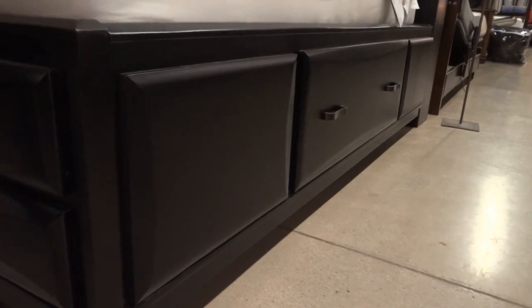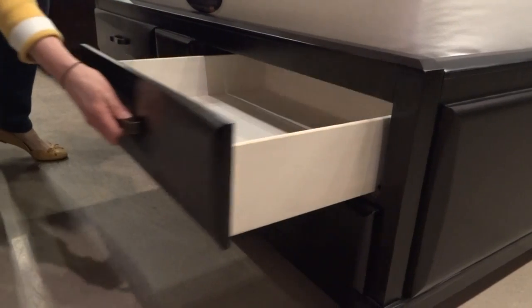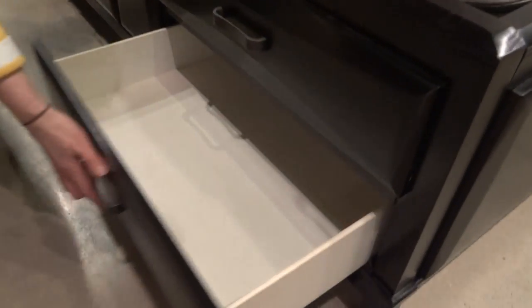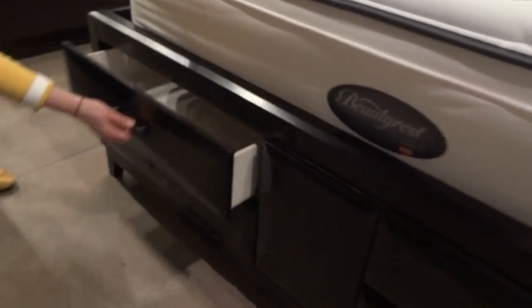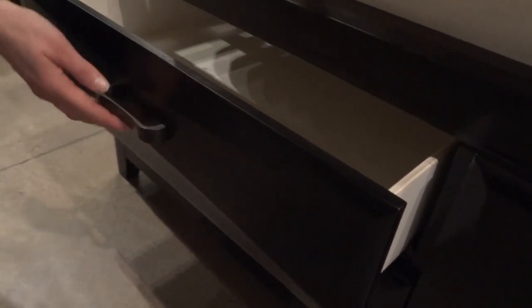Because you're going to come around to the end and you will find four more drawers. A lot of people with small spaces like to do this big storage bed instead of the dresser. And here we have the metal center glide underneath. If you look up under here, there's a metal glide that runs on a track there.